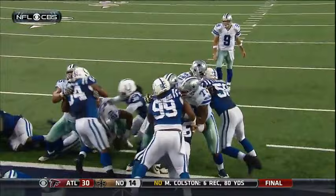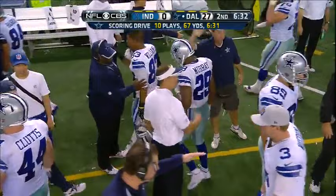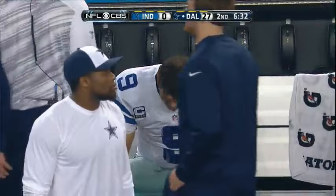Really good job. Zach Martin did a good job. Larry did a nice job. Klutz goes in there. They're making it look too easy. Romo's only missed one throw in this game. 12 out of 13. 150 yards and 3 touchdowns.